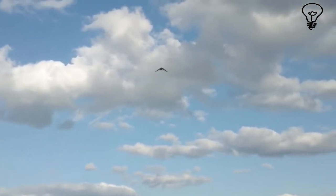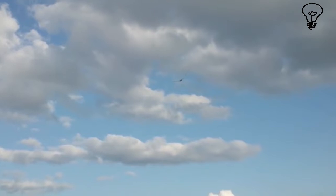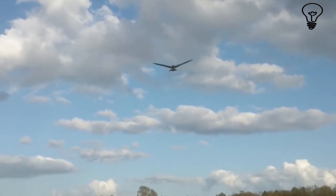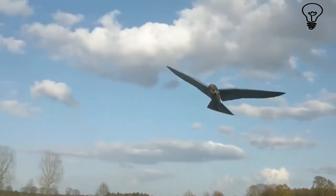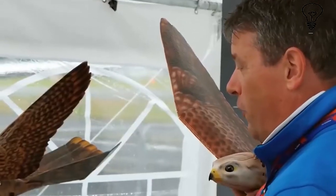It has to flap at least 2 beats per second with its wings. It can go up to 6 beats per second, but it does also glide. And when it's in glide mode, it does get enough lift to keep it in the air, just like a real bird. Use on airports has always been a real target of Clear Flight Solutions and Aerium Analytics, and it is actually used to reduce bird strike risks at airports. So it becomes another tool in the arsenal of the wildlife teams.